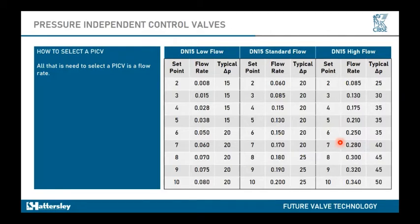So we publish charts, DM15 low flow, for instance, standard flow and a high flow. As you can see on here, the PICVs usually have a minimum limit, and we usually say most PICVs on the market have a minimum limit of around about setting 2. They do go on to 100% open, which is setting 10. Against each one of those set points, you see a flow rate and a minimum activation. So that's 15 kPa, all the way up to setting 5. Then you usually see around about 20 kPa for further settings. As you go up on your settings and your valves, your minimum activation can also increase. So it's something that you need to be wary of when you are installing, when you're commissioning, and when you're checking your pump sizes.